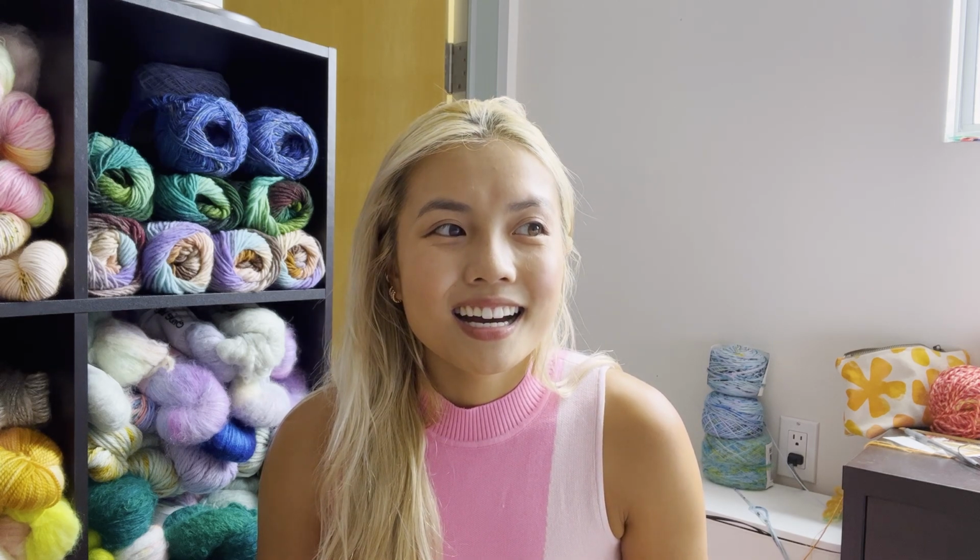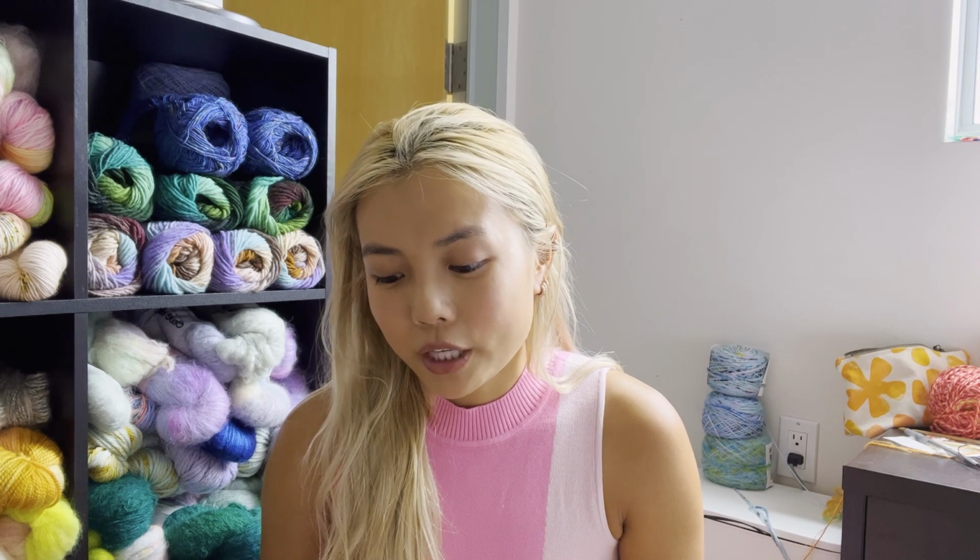I forgot how fun it is to work with super bulky yarn because I've just been knitting the samples and taking a bunch of pictures, and they just fly off the needles. I'm also trying to write patterns for the lace sweaters that I've been working on recently, and I'm just trying to take my time with everything and make the Ravelry pages.